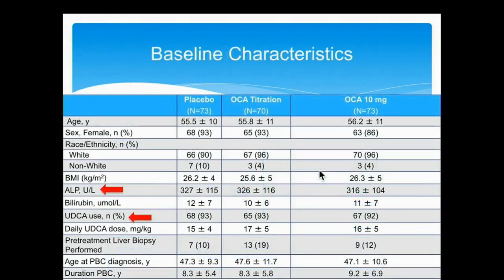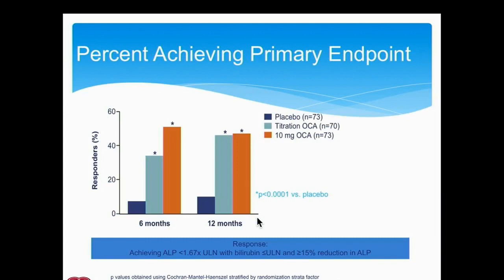And this is data from the POISE study, which was their major clinical trial. These are the baseline characteristics. What I want to highlight here is that among the patients who received placebo versus Ocaliva, the alkaline phosphatase at baseline was similar. 90% of patients in all the study arms were using ursodiol, so very few patients were ursodiol naive.